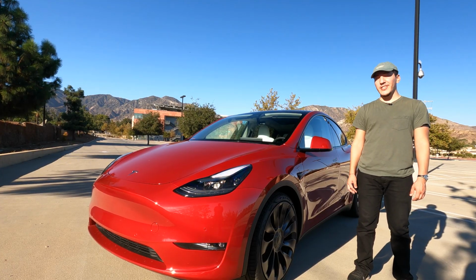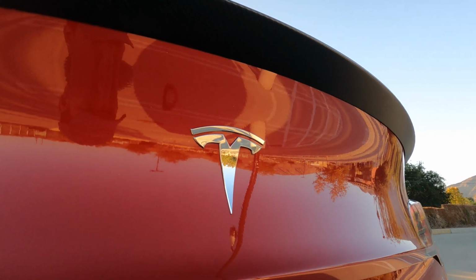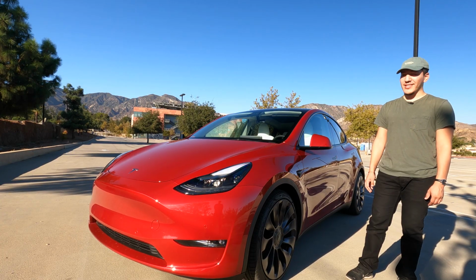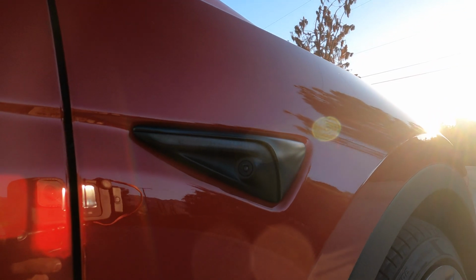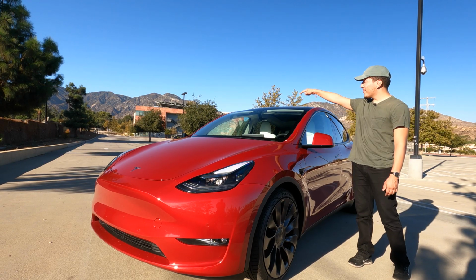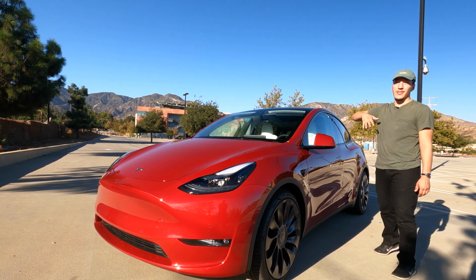Moving on to the exterior, we've got the red multi-coat paint, a $2,000 option, really nice. I do like it a lot, and it's actually pretty vibrant compared to other reds that I've seen. And here we've got the full self-driving cameras. There's one on each side, 3 up here in the front, and then one on each side over here, kind of just monitoring this area for other cars.